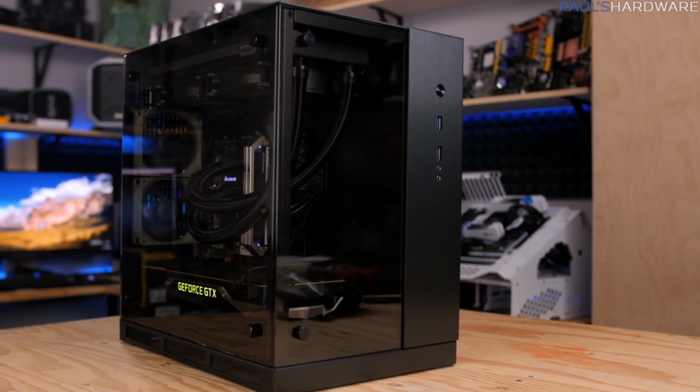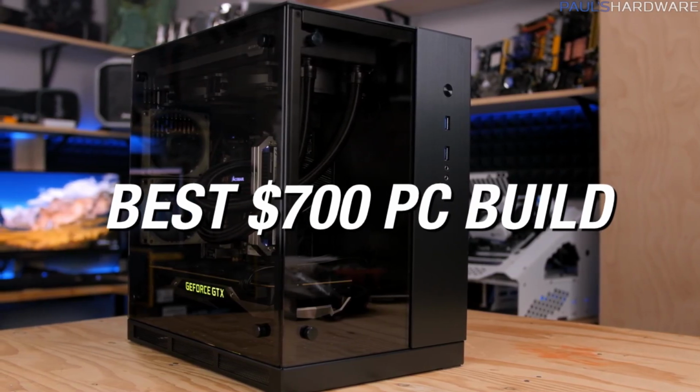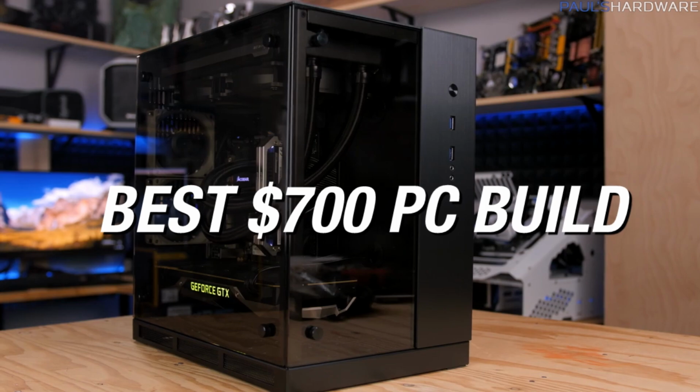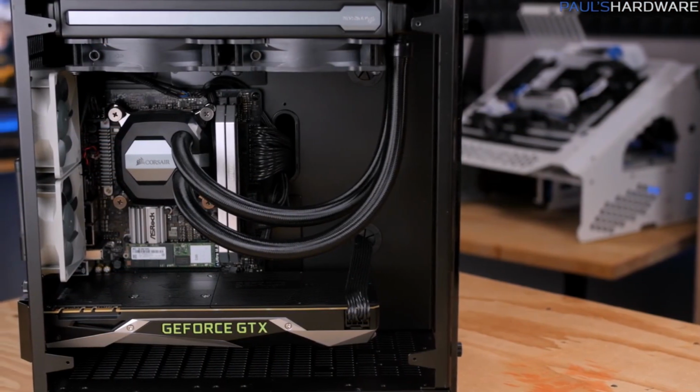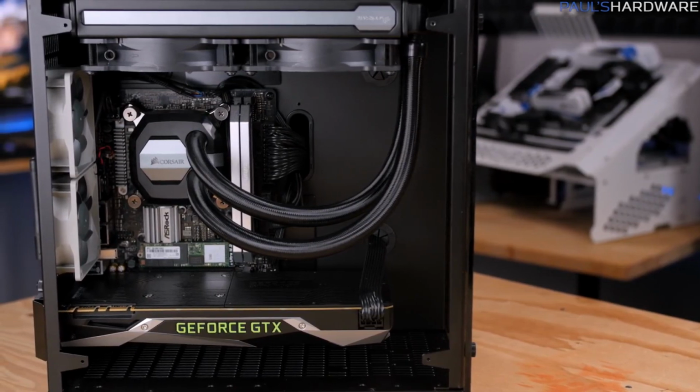Are you looking for the best $700 PC build that's going to deliver excellent performance at 1080p? If you do, then you came to the right place. Now, GPU prices are changing every single day.